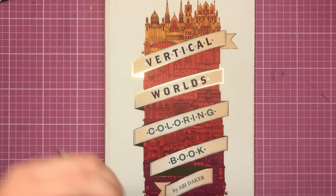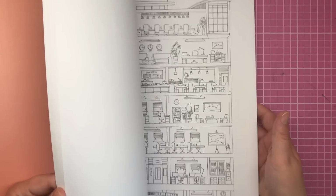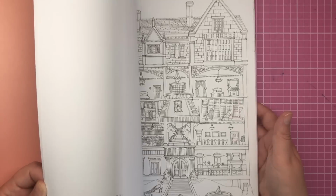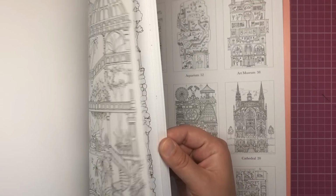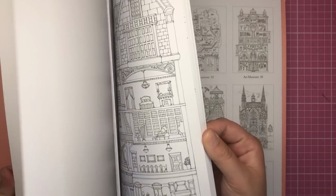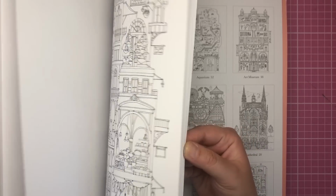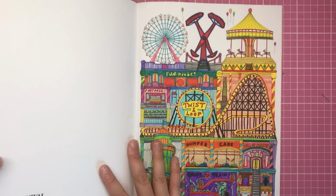So next up is the Vertical Worlds colouring book by Abbe, and this is a really unusual book because it is buildings and places that are all done vertically so that you can see a cross section of them, and I know I've done one of these. I usually do at least one in every single book, and I'm pretty sure it is a fairground. Here we go. This is the Vertical Carnival.